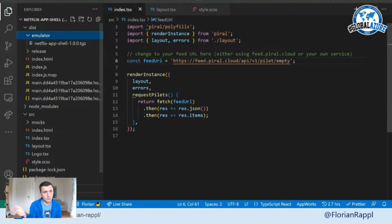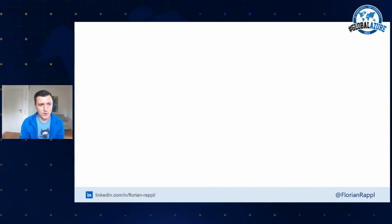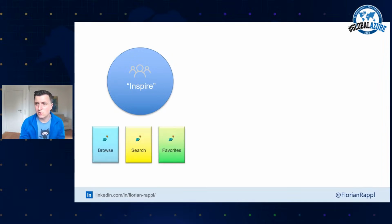Great. So now we finished the app shell. What's next? Next thing is, of course, we want to have our micro frontends. And for this, we need teams. Now, any kind of, let's say, cut here is good. The cut I've chosen is 3 teams. One is called Inspire. They take care of functionalities such as browsing videos, searching for videos, or favorites. These are 3 different micro frontends, by the way, not 3 components, but it's one team. They may own multiple micro frontends.